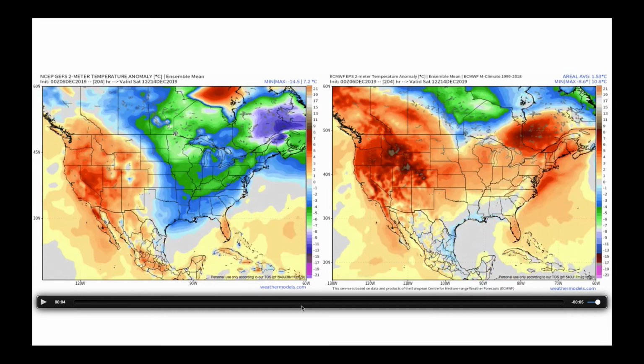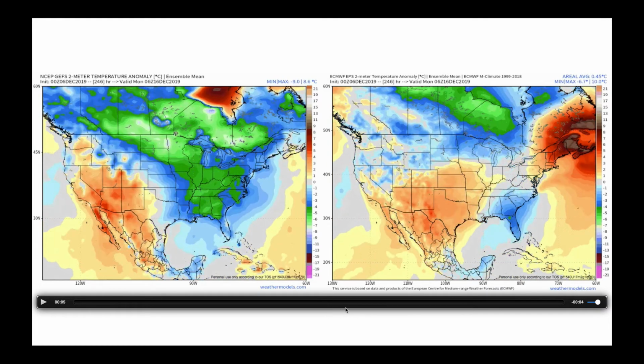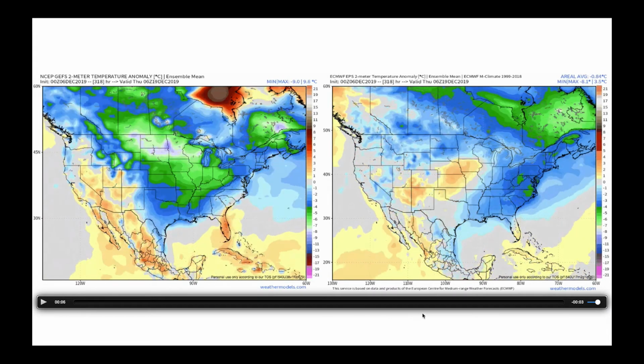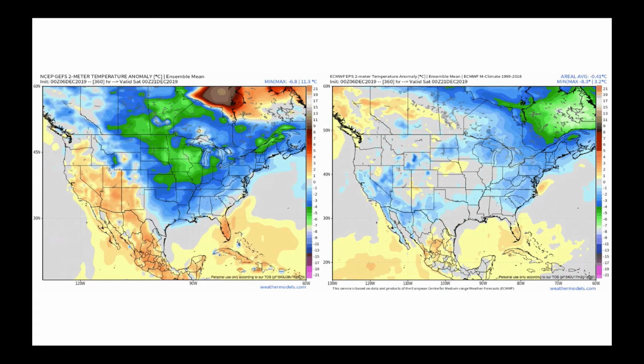So look, if I just keep playing this out, the European relaxes the pattern a bit, the GFS keeps it more amplified and much colder in our southern region as we move out here from the 14th of December all the way through the 18th, 19th, 20th, and 21st. Okay, that's the 2 major modeling differences here. Let me summarize those temperatures for you.